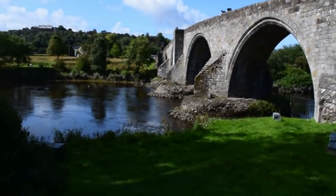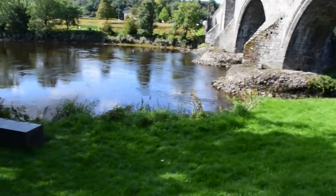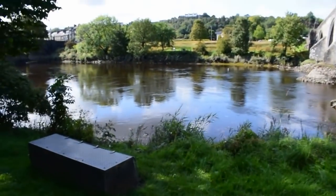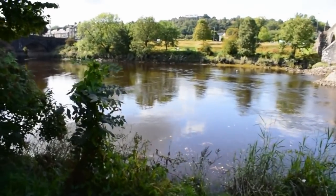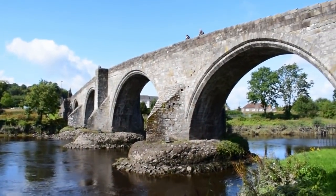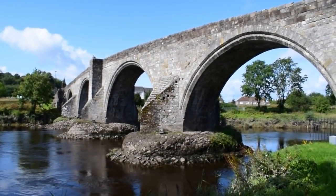And that there is the River Forth, and this is the River Forth at one of its narrowest crossing points, which is why with the city of Stirling being there and the River Forth being here, it's an ideal place to build a bridge.